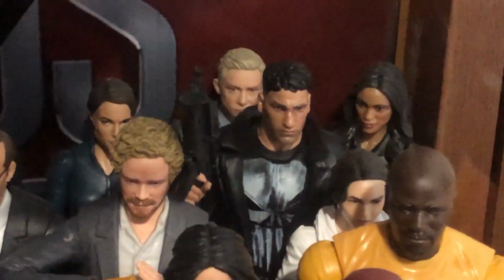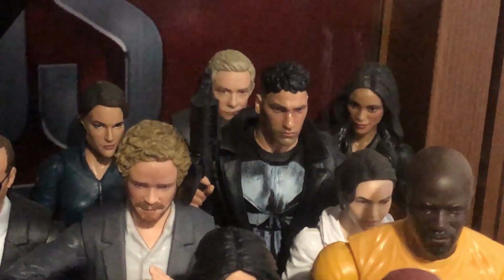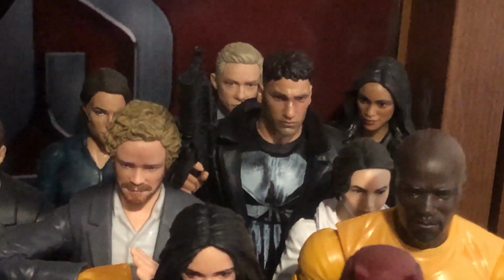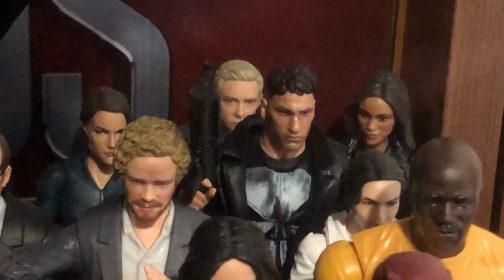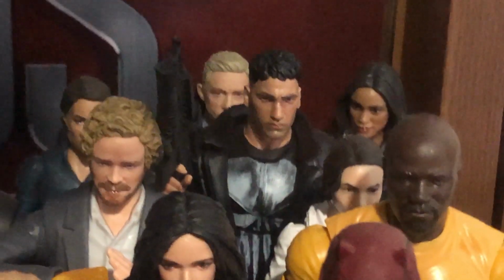And of course, the Punisher, who I really, really liked, the Netflix take on the Punisher in Daredevil Season 2. I think that was a really fascinating way to take the character and introduce him. And I think John Bernthal does a fantastic job there, very underrated. Another one which I really hope that we do get to see him back in the MCU as the Punisher.